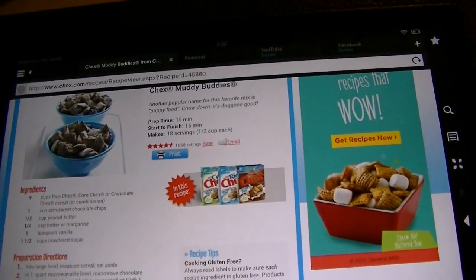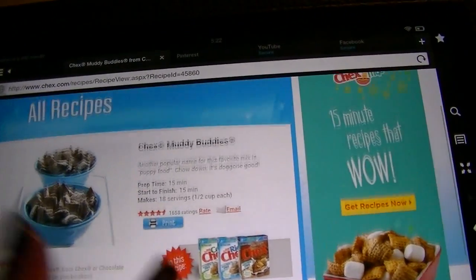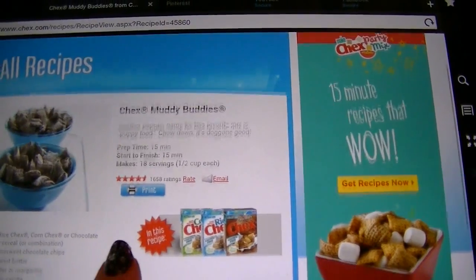So I'm back in the kitchen. I'm going to be making these Muddy Buddies, and I'm gonna pack them up to give out as treats.